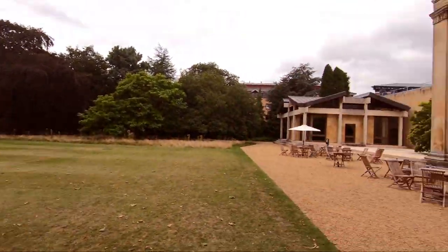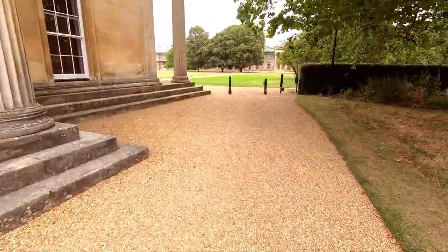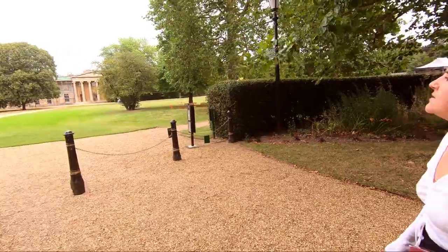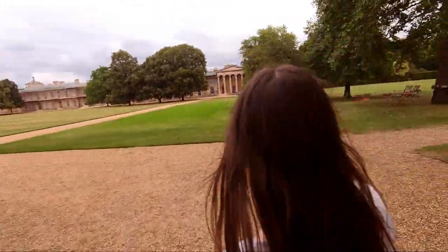We are here. Look at that. More pillars. A lot of pillars. Okay, there we go.